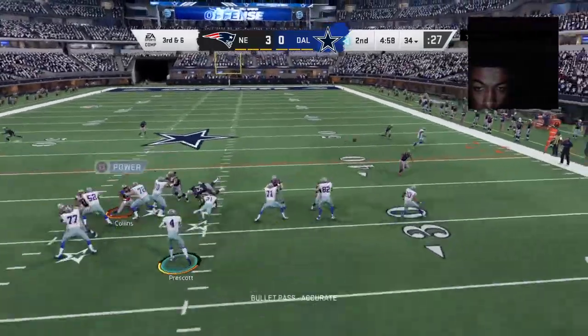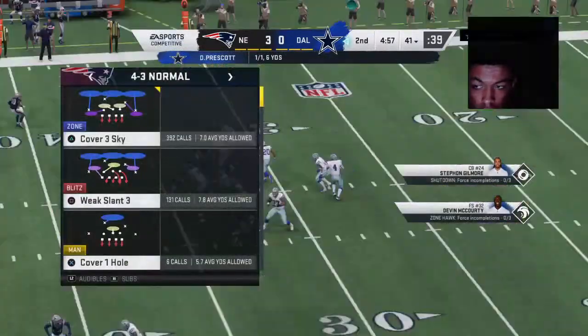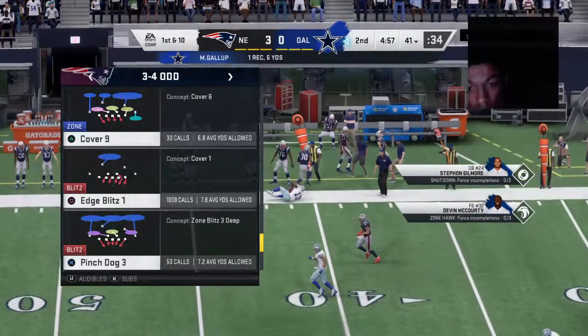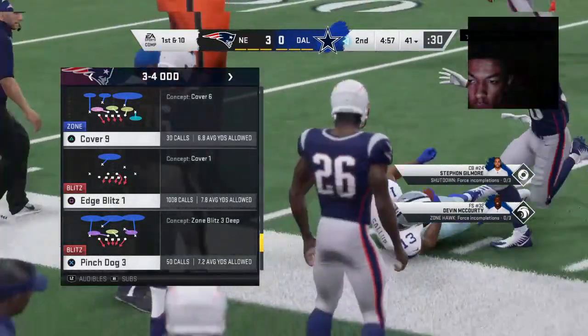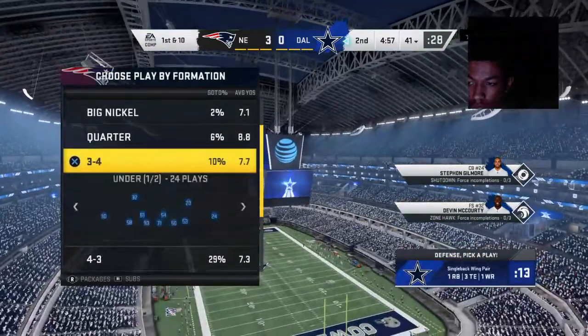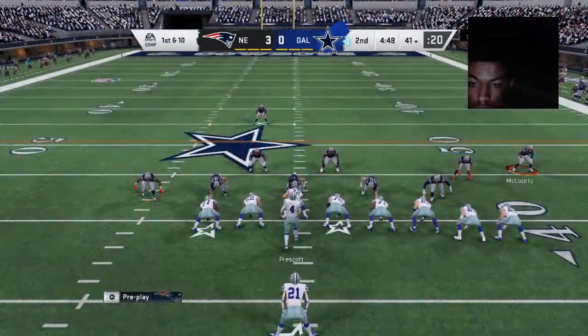On 3rd down, it's Prescott. And he's able to hook up with Michael Gallup. And he'll be out of bounds after getting this one across the 40. Give him 6 yards and the 1st down. People worry about throwing the out route because often it can get jumped, and that can turn into either an incompletion or an interception. But not on that one. Everything came together, and he catches it and goes over the sideline.